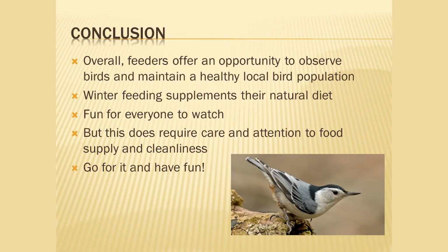So, in conclusion, overall, feeders are a very important area to offer an opportunity to observe birds and maintain a healthy bird population. If you have good feeders, keep them clean, the birds will come and they'll enjoy it, and you'll have them all year round. Winter feeding basically is a supplement to their natural diet. So there are times in the early winter, if there's not a lot of snow on the ground, that there'll be a little bit less birds showing up.